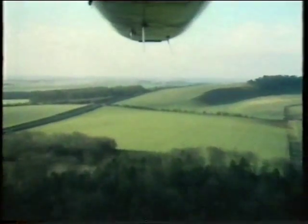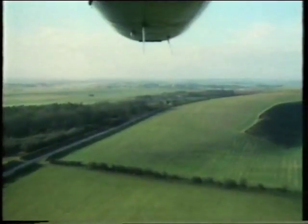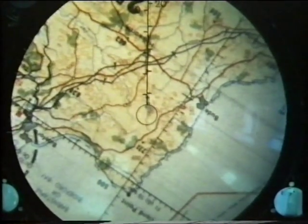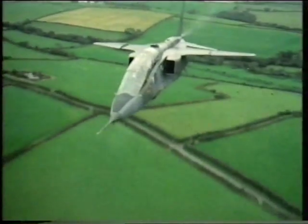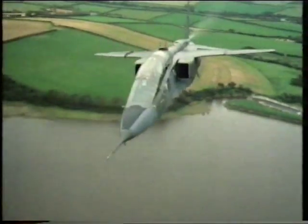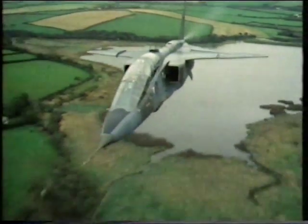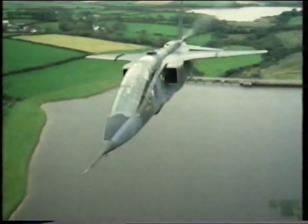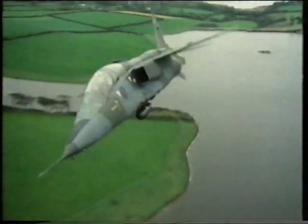On to the next waypoint, the lakes. The moving map in the cockpit shows that the lakes with the dam should lie dead ahead. The first lake, and the dam. Zero error at this waypoint.